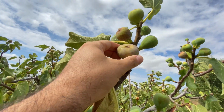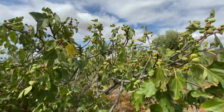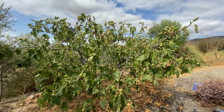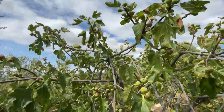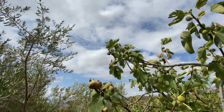A few weeks ago, the figs started to mature nicely as well. Look at that plump, delicious softness, which is amazing. I pick easily a kilo or two every day that I'm here, which is basically every day or every other day. And as you can see, there's just tons of it just hanging. And it's just, they're maturing too fast.